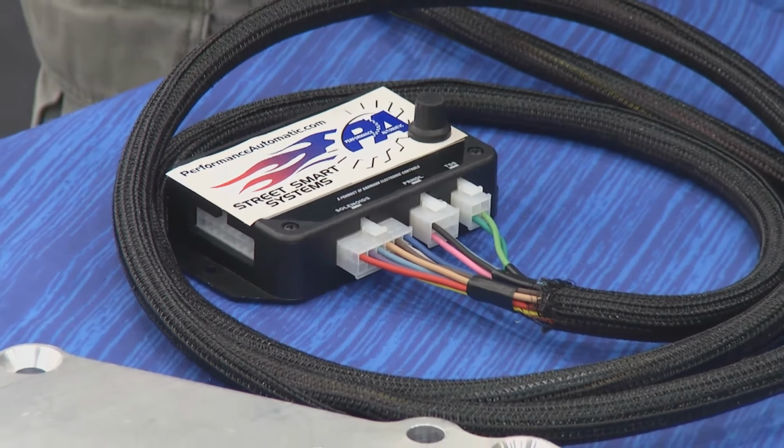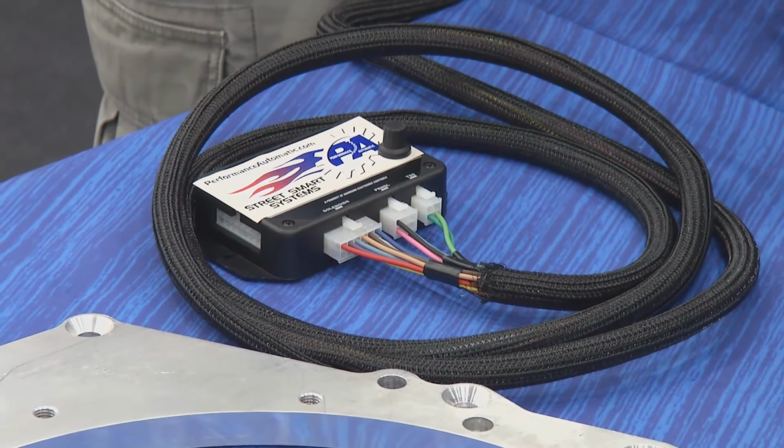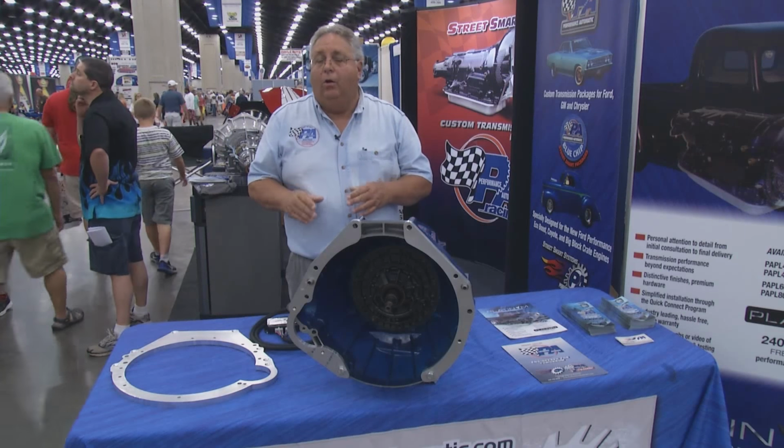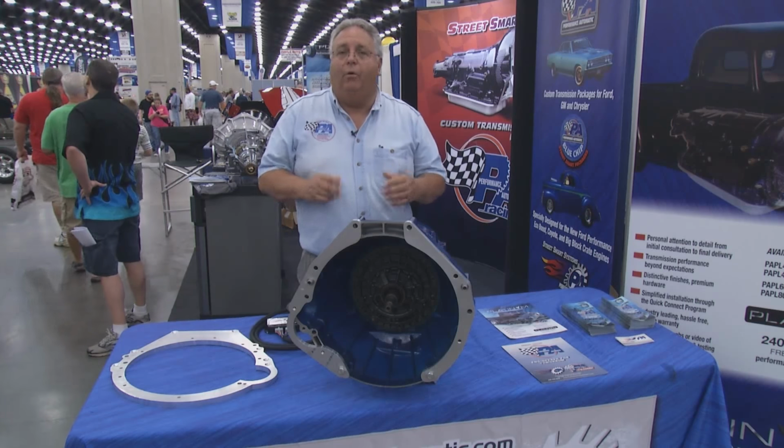We're also bringing out our new controller. The controller that you see in front of you here has 4 programs in it. It allows you to tune the programs if you'd like, or you can just leave them alone and drive away.